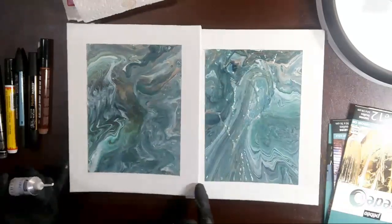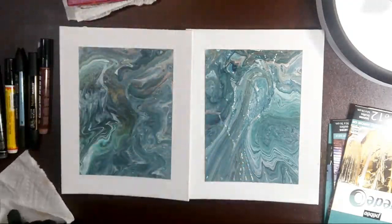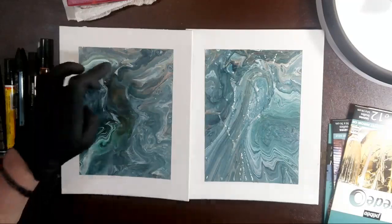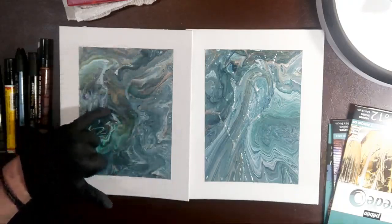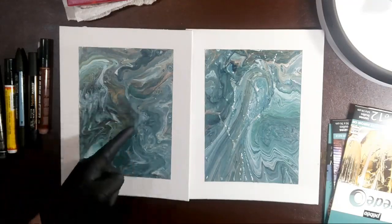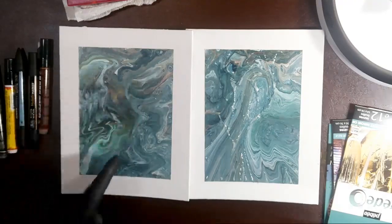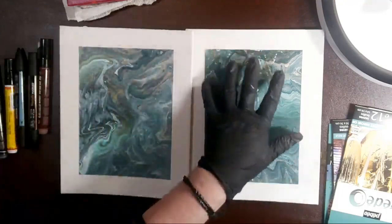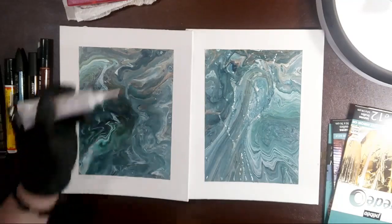But grab this. So I'm going to come in and follow some of these lines that are naturally created with the paint pour, and we're just going to follow some of them, kind of make it look like it's cracked through those areas. And it's what I did with this one. So let's get started.